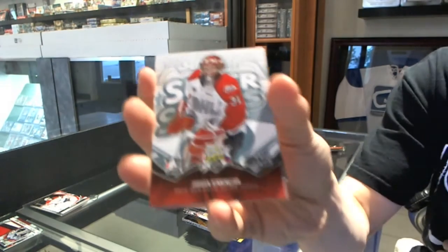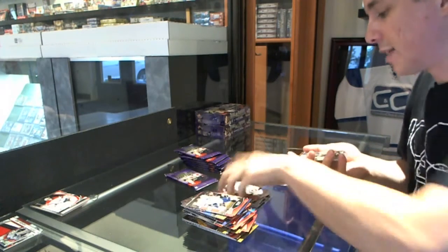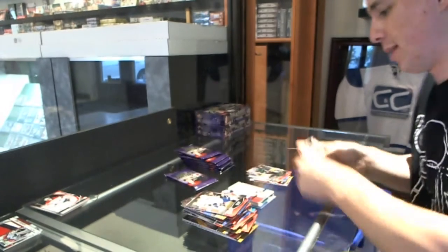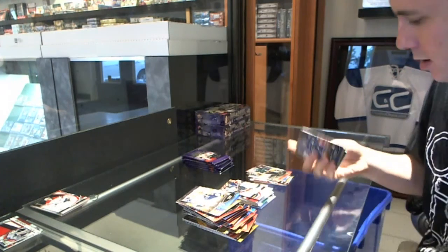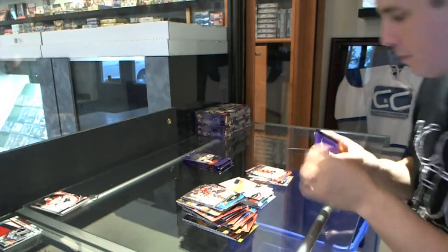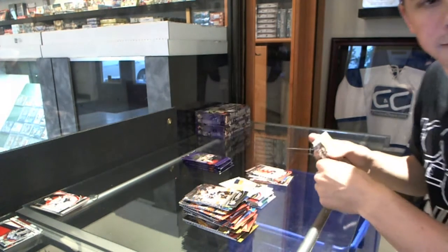Subway Super Series insert for the St. Louis Blues, Jordan Binnington. Class of 2013 for the Detroit Red Wings, Anthony Mantha. Base. Autograph for the Pittsburgh Penguins, Derek Pouliot. Class of 2013 for the Phoenix Coyotes, Max Domi.